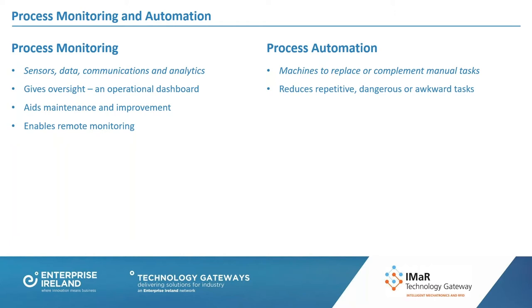On the other hand, process automation is about machines to replace or complement manual tasks. It reduces repetitive or dangerous or awkward tasks, so it's not just repetitive, these other issues as well. It frees resources, of course, for higher value-added activities, and it gives consistency both in terms of the final product and in terms of the process.